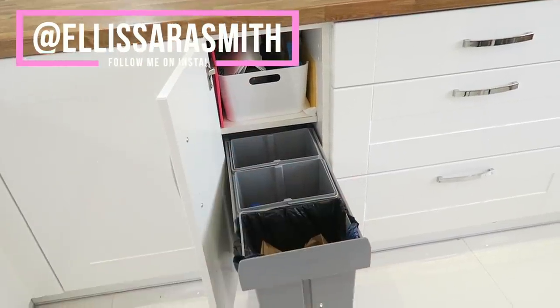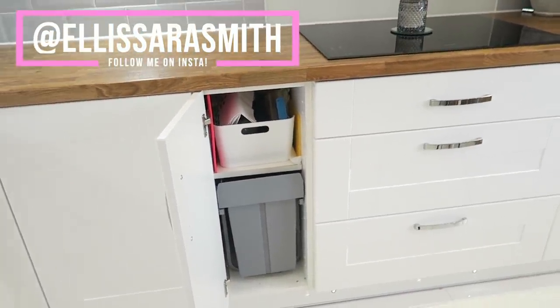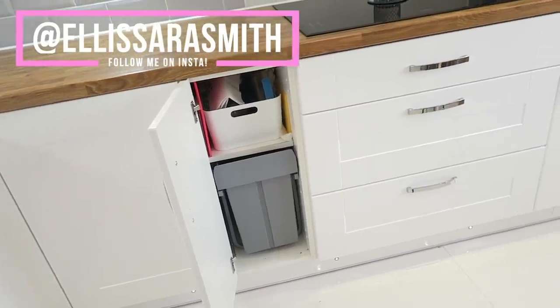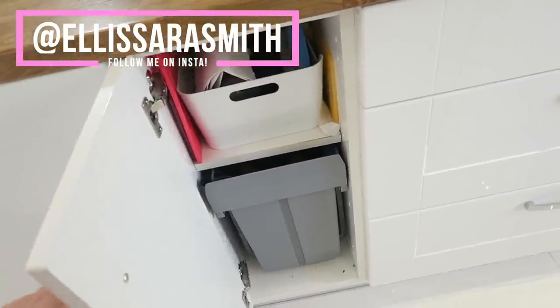But the idea of that being in there doesn't really appeal to me. So that's the first thing that we've done. And I will link all these below for you. I just purchased these off of either eBay or Amazon. I can't remember which ones, but I will link them. One of them had quicker delivery, but was a lot more expensive. So I'm not quite sure which way round it was.